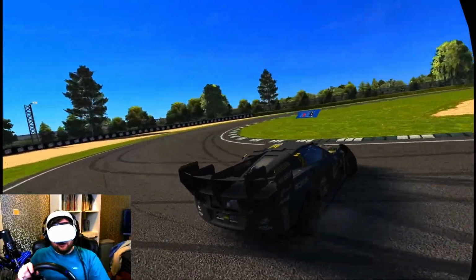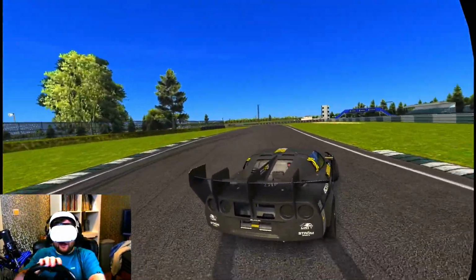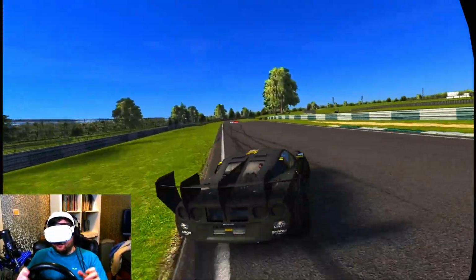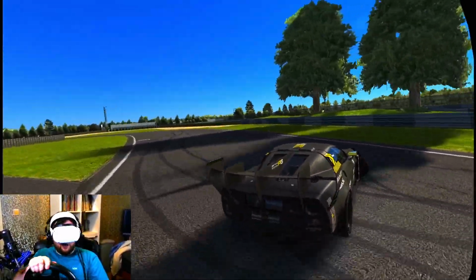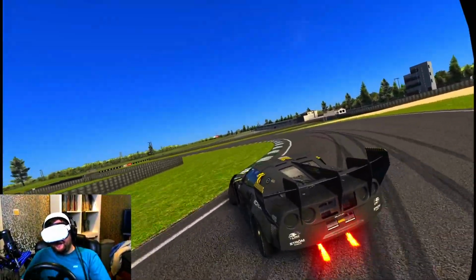Okay, that's better. Not the greatest line anyone's ever seen, but that's a big entry. I'll take that one. It's just this little section of the track. My frame rate goes to absolute hell. Heck in a handbasket, as they say. I doubt anybody's ever said heck in a handbasket while driving a car of this caliber.